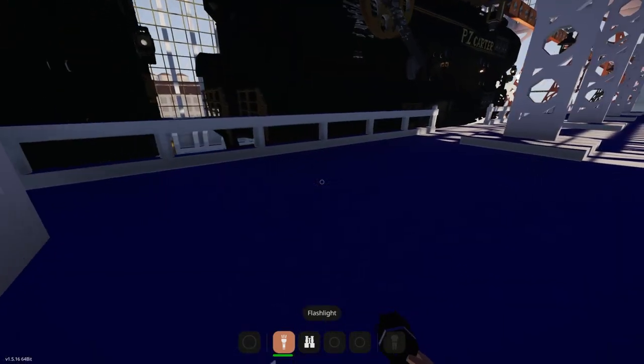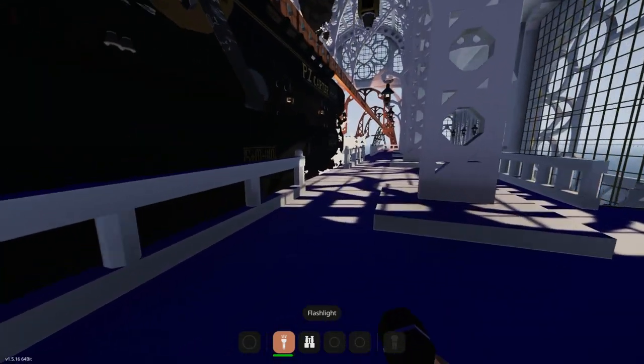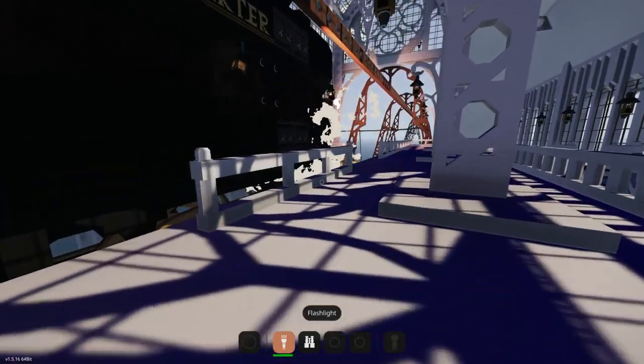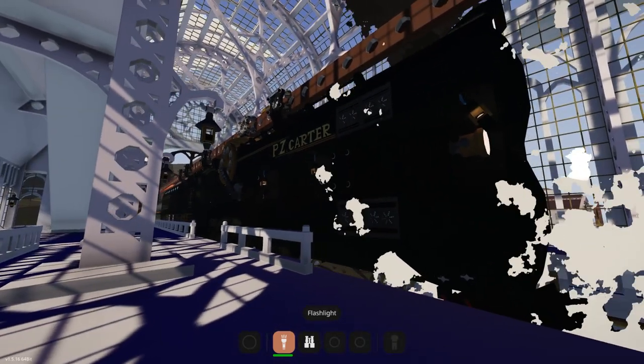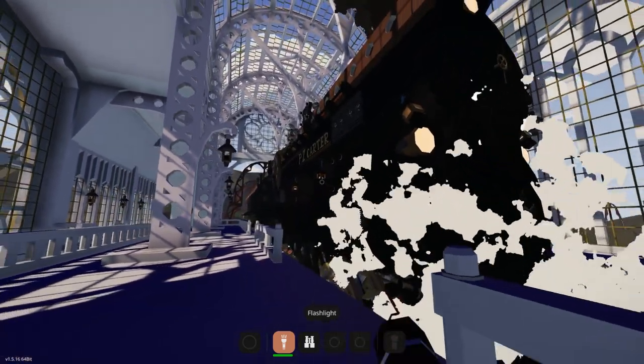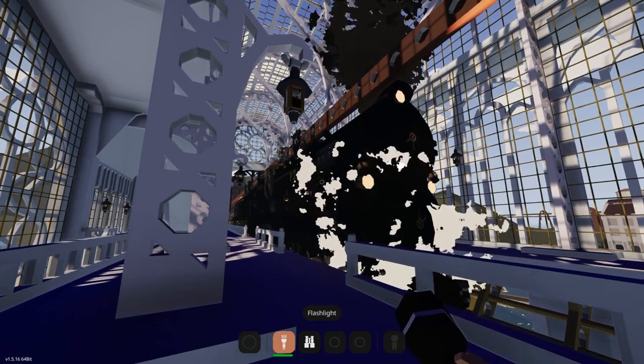Wait. Oh, I had to go forward more. Look at that. Okay. I need like a light up there that tells me when to stop. But anyways, yeah, this has been the I Want Pizza translated by Gumi.